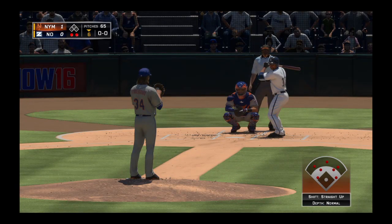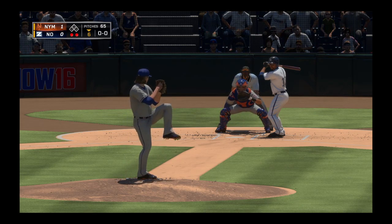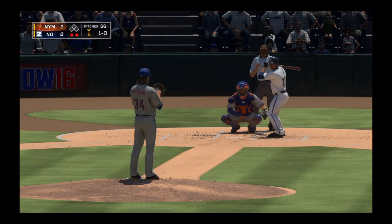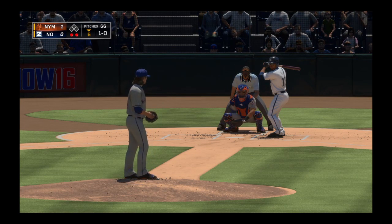Jackie Ricks will stand in, and he, like so many others, hitless in the ball game so far. Well, we've been talking about it a lot, but this offense is just getting shut down right now. And we've seen some really fantastic pitching in this one.